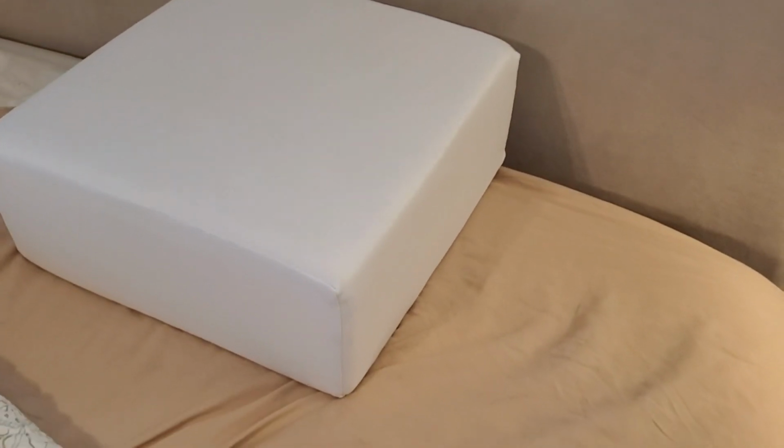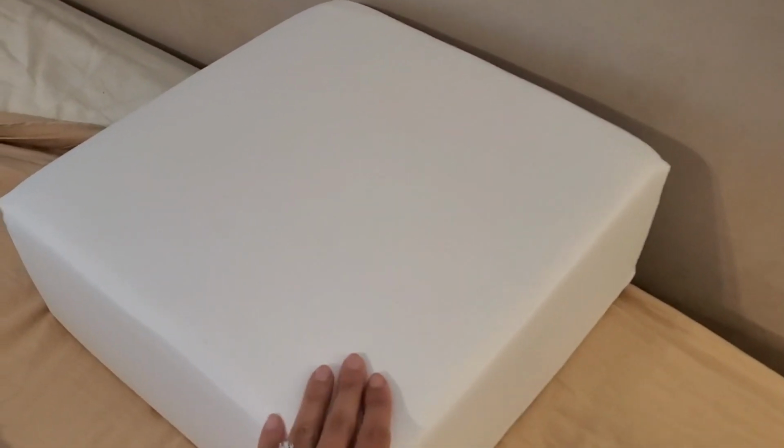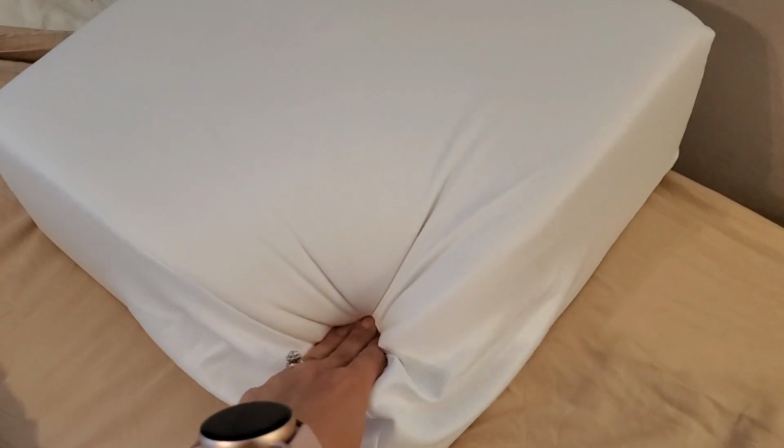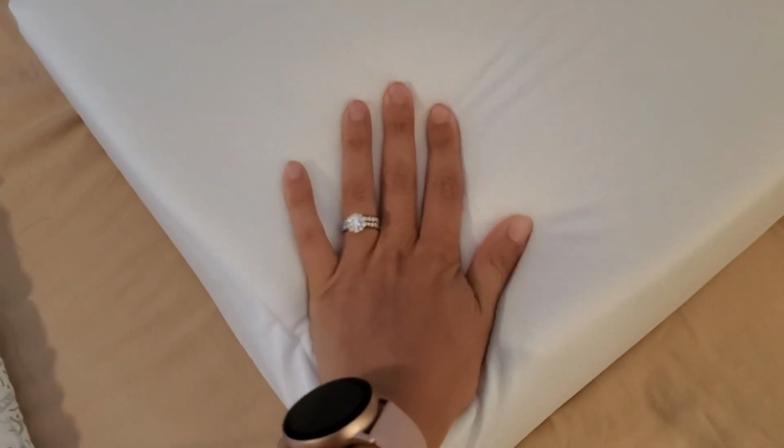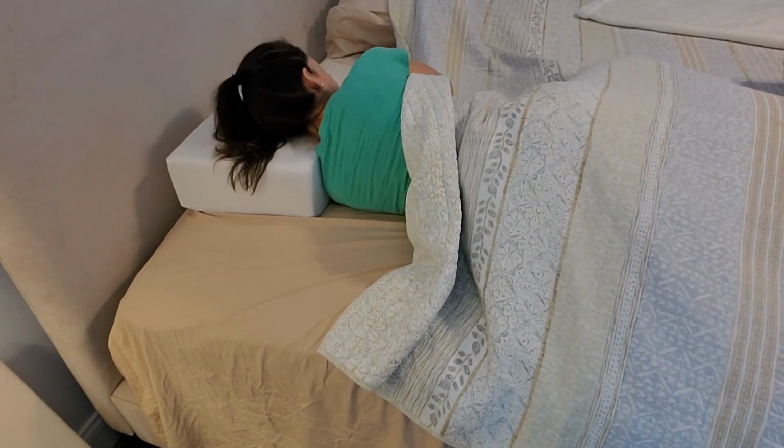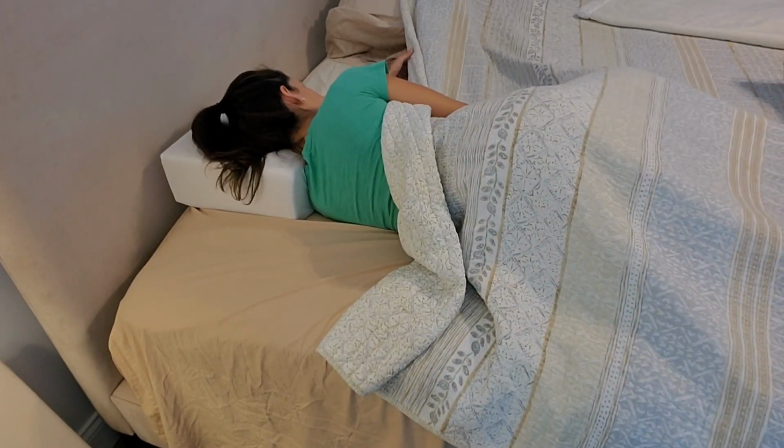We spend so much of our life sleeping, and it's really important to have a comfortable, supportive pillow. This is the 14 by 14 by 5 pillow from TOPPURE, and this is their neck pillow. So as you can see here, it has a square design.